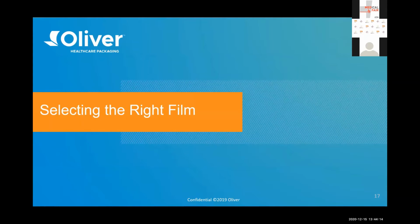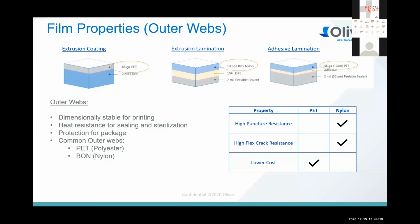Selecting the right film. So typically films come in different technologies: extrusion coating, extrusion lamination, and adhesive lamination. And most of the films, if not all, are multiple layer films. The least common construction is two different webs.